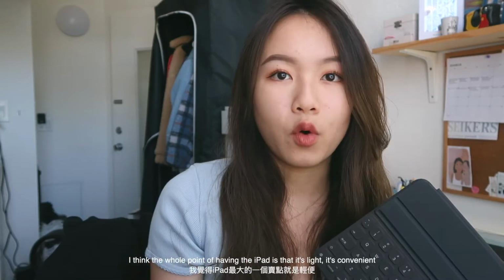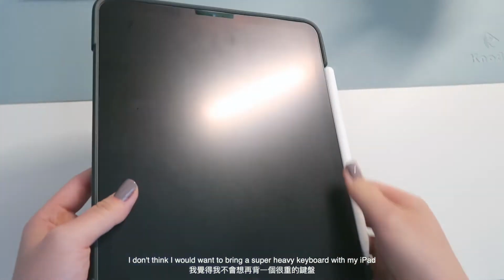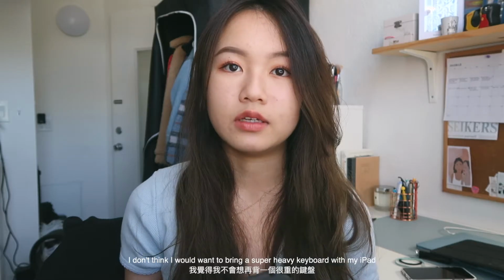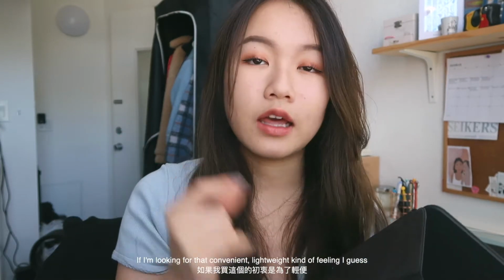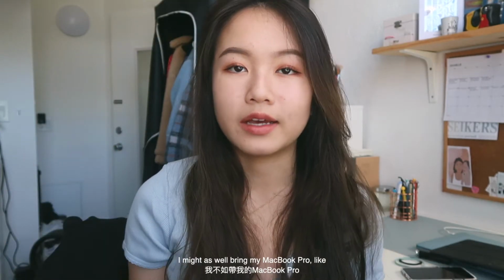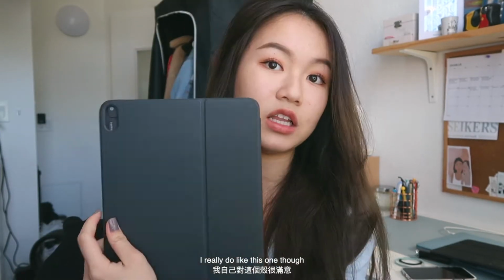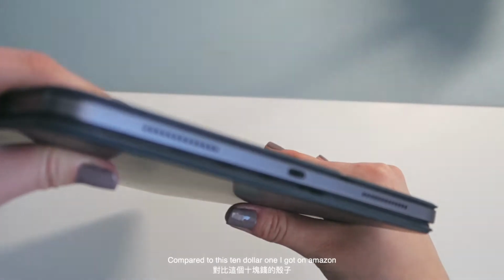And I feel like the whole point of having the iPad is light, it's convenient, and I don't think I would want to bring an extra super heavy keyboard with my iPad if I'm looking for that convenient, lightweight kind of feeling, I guess. I might as well just bring my MacBook Pro. But I really do feel like I like this one. And it's very thick and it really feels sturdy compared to this $10 one I got on Amazon.